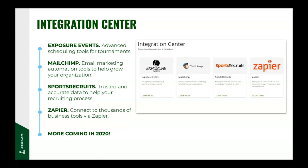This is just becoming available now. It's in the early stages. If you're interested, please check out the Integration Center. You can submit a form to be included for early access, but it's a very exciting addition to our Integration Center offerings. Third, we have Sports Recruits, which, similar to Exposure, we can push information straight from LeagueApps into Sports Recruits, and then you can use it for your recruiting process for your players.